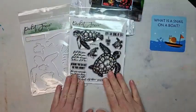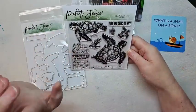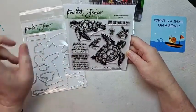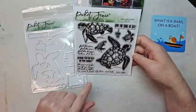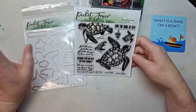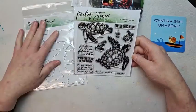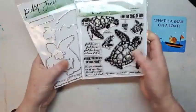Okay. So we have the sea turtles, which are also new. And what I was saying before I laughed at your comment is that when I went to order these, the stamps were in stock, the dies were out of stock, but I put in an order anyway to send me dies if they had them, and they're here. So yay for that.